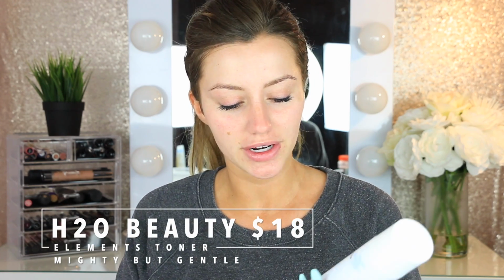So now what I'm going to do is tone my skin, and I'm using the H2O Beauty Elements toner. It's called Mighty But Gentle Toner. I just started using this probably within the last like 3 weeks, I want to say. It hasn't quite been a month yet, and I've just fallen in love with it. It is very, very gentle. Usually toners can be pretty harsh on my skin and they'll dry me out really bad, and so I can't really use them, but this one is awesome. It definitely smells like it's strong, but it has never burned my skin. It's never dried me out at all, and it just makes my skin feel really soft.